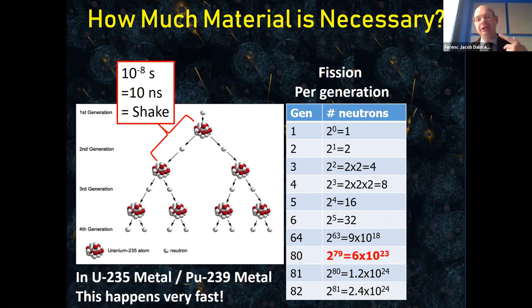And then you have another splitting, which is 2 to the 81, which is twice 1.2 times 10 to the 24. So you get 2.4 times 10 to the 24. So that's now 4 moles. That already tells you, if you have 235 grams per mole, you need only about 235 times 4 grams to be equivalent to 82 generations of fission energy.